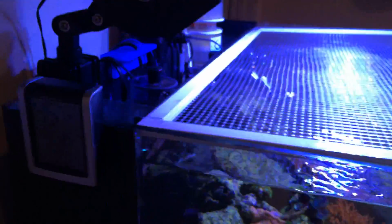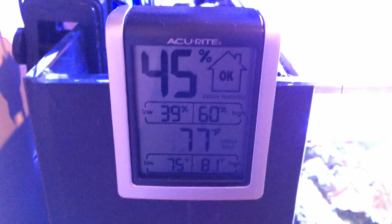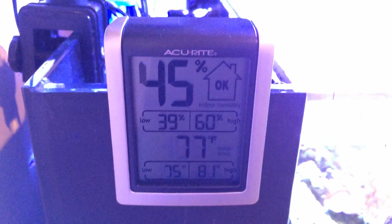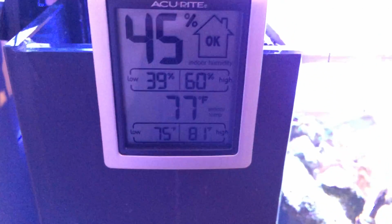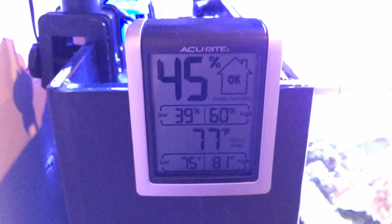Then in the corner, another little new addition is I just have a little monitor. It tells me the maximum ambient temperature of my room and the minimum for the last 24 hours, and the humidity. I was just curious, so I just clipped it on.